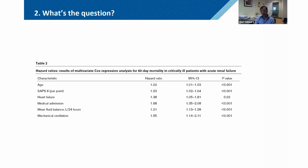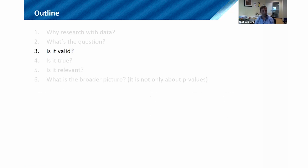So sometimes the research question is quite fuzzy, and in this case you have to read quite carefully to see what the authors in the end mention, and only when reading through the analysis you say, well, I think that the research question is about the effect of fluid balance, positive fluid balance on mortality. So that was the first point. Always force yourself to ask the question, what is the question that the researchers want to address in this paper? Otherwise you can be blurred in data.